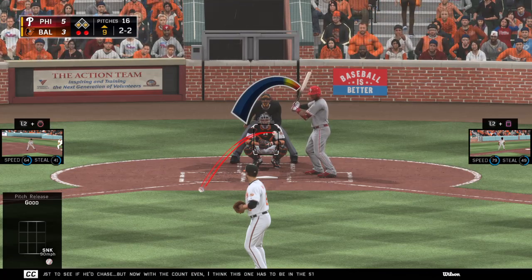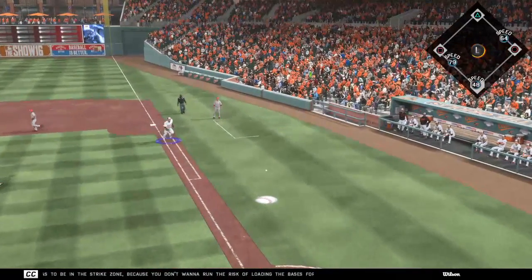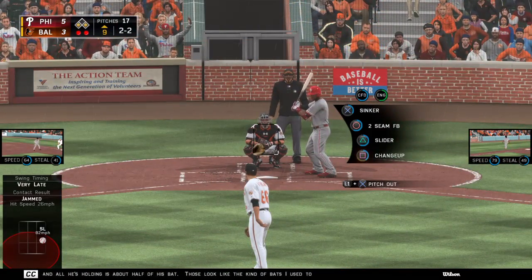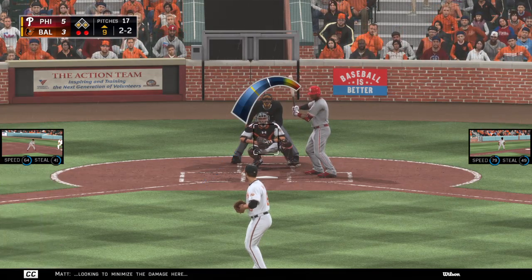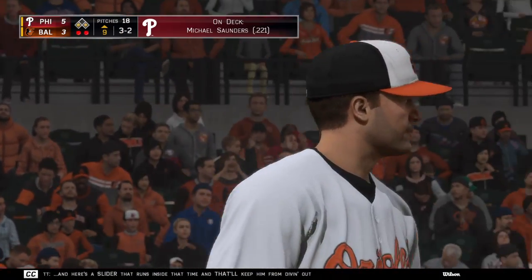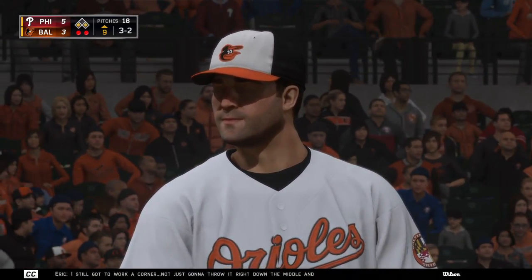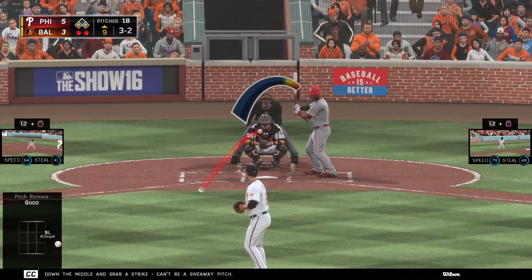But now with the count even, I think this one has to be in the strike zone because you don't want to run the risk of loading the bases for the cleanup guy. Wow, just a jam sandwich right there, and all he's holding is about half of his bat. Those look like the kind of bats I used to swing with. Looking to minimize the damage here. And here's a slider that runs inside that time, and that'll keep him from diving out over the plate. Where are you going now on 3-2? I still got to work a corner. Not just going to throw it right down the middle and grab a strike. Can't be a giveaway pitch.